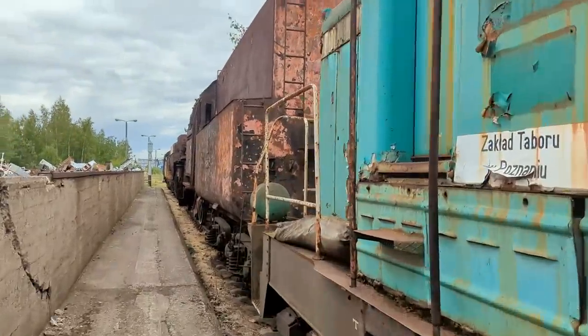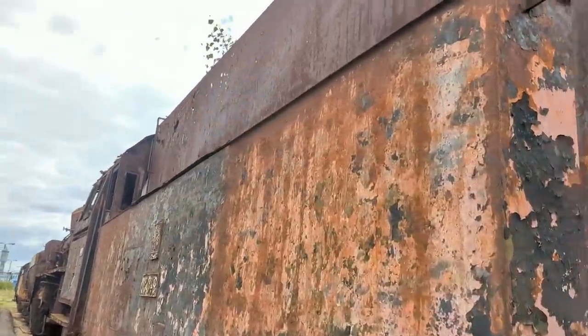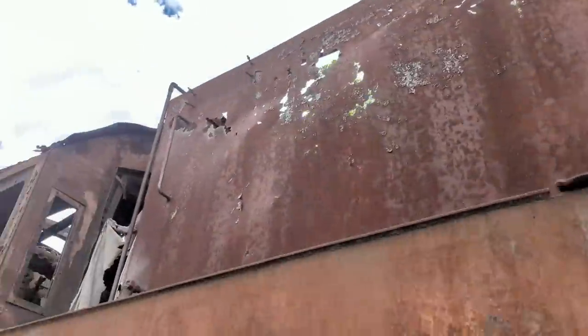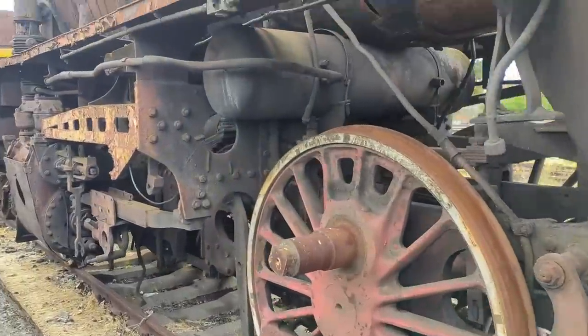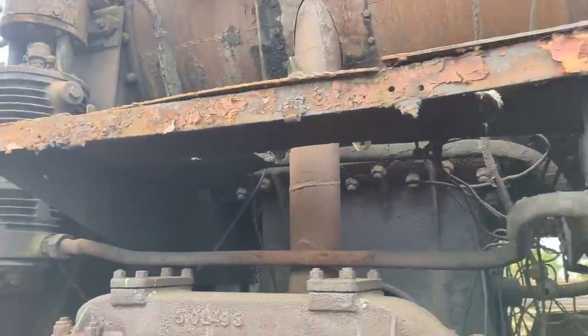So, another OL. Hard to tell, this is number 81. Complete with its tender and greenery grown out. The top of it is rotted out. Missing, oh, also missing a set of driving wheels. So that set at the front could be it as well. Missing all of the stuff at the front.